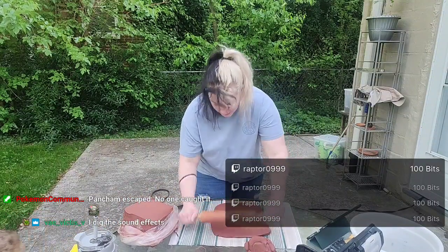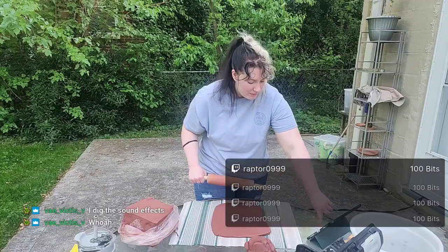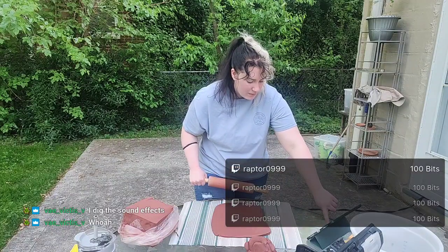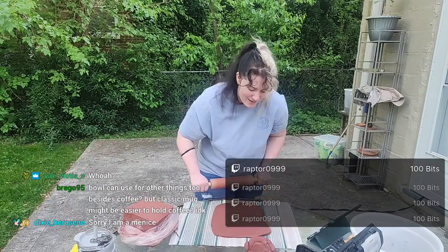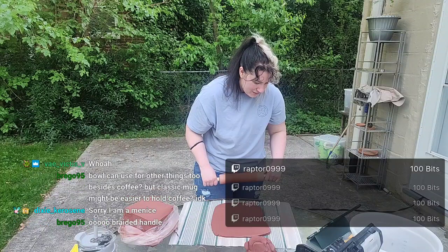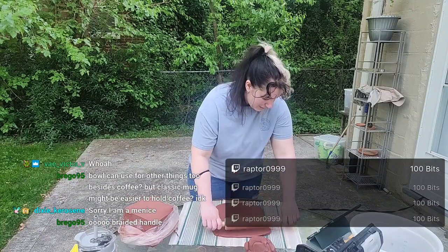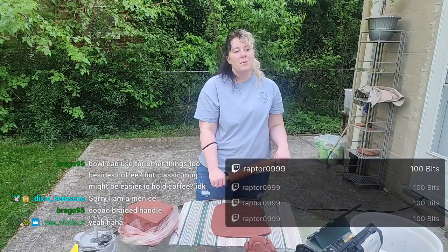What I know for sure I want to do is a braided handle for the mug. While we figure out what kind of mug we're going to do, dig the sound effects. A bowl can be used for other things too besides coffee, but a classic mug might be easier to hold coffee. I mean, it's not going to be a bowl. It would just be kind of bowl shaped.